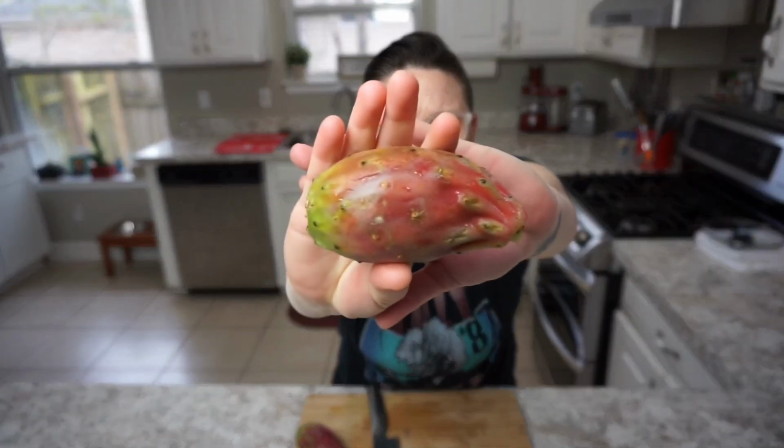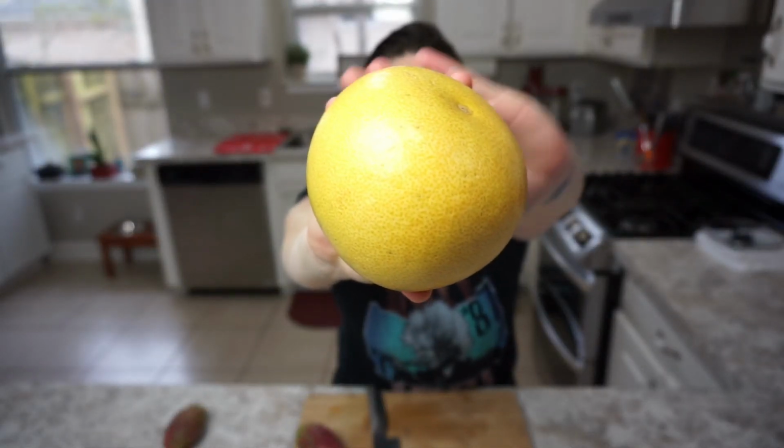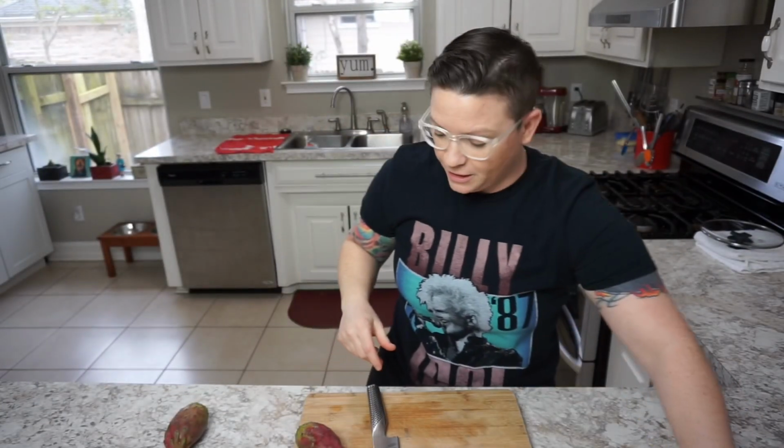Really like to learn about. So the first one is a cactus pear, otherwise known as a prickly pear. And the second one is a pomelo, otherwise known as a pomelo. It doesn't have an alias. But I thought you guys would enjoy learning about these formidable foods. This is part of my formidable food series.